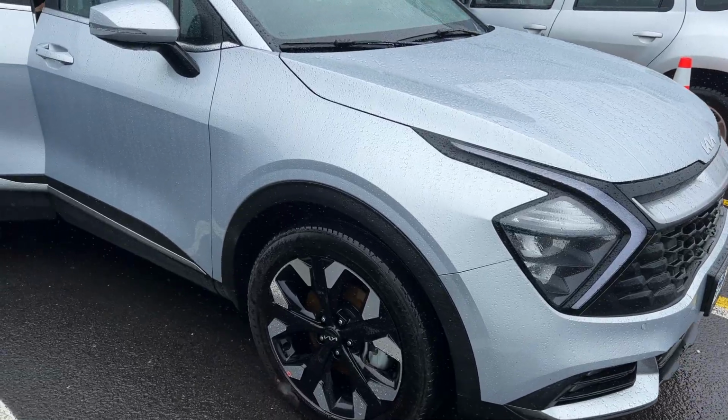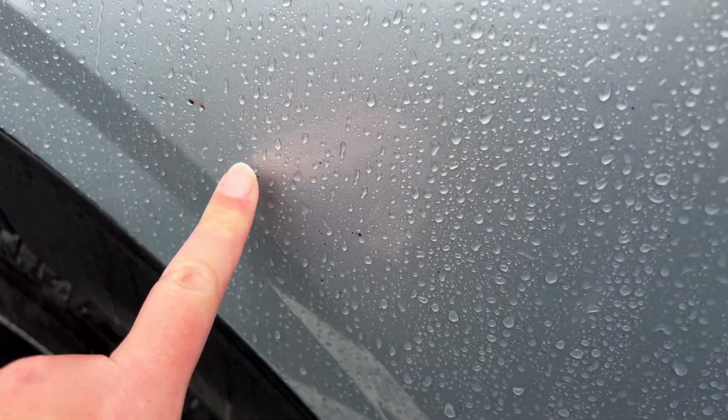When you pick up a rental car, no matter what country you're in, be sure to take photos or videos of the condition of the car before you leave the lot. That way you have proof of how it looked when you picked it up.